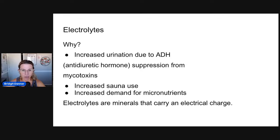And I think this might be the last one. Electrolytes are especially good for mold detox because many of us are urinating more because of some hormonal changes. And then hopefully we're using our sauna. And then just detoxing makes you need more micronutrients.